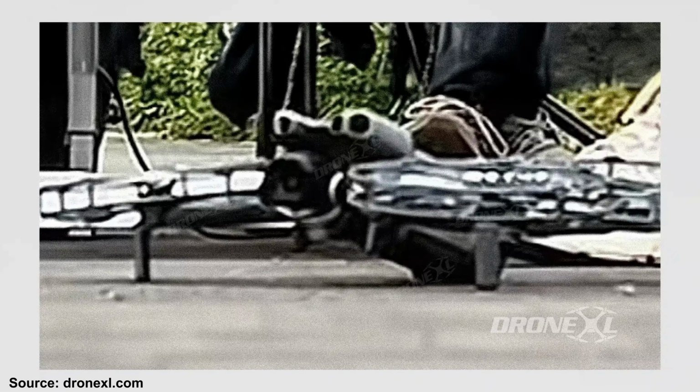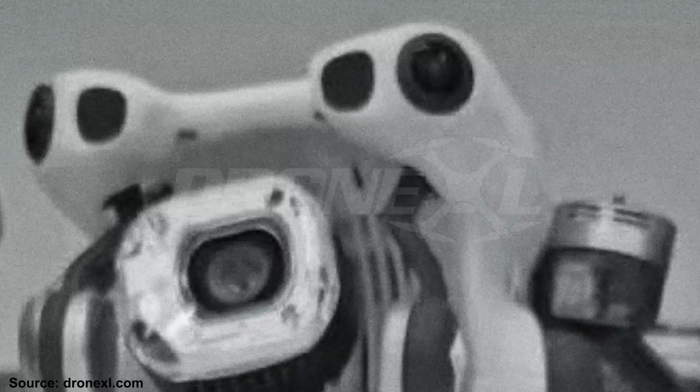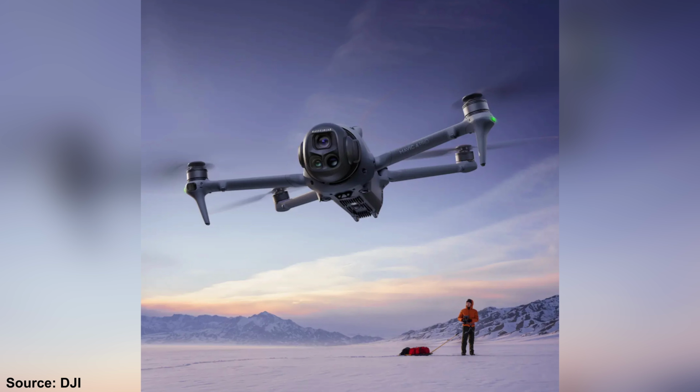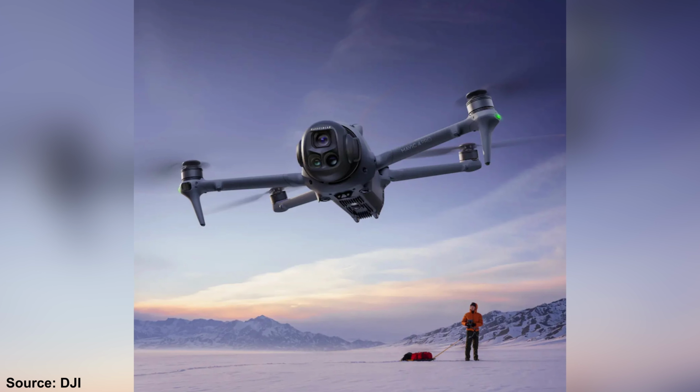And from what we gather, the drone will feature a bigger battery, probably maybe the Plus, and potentially a tri-band transmitting system similar to the O4 Plus that's now in the Mavic 4 Pro.